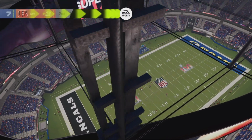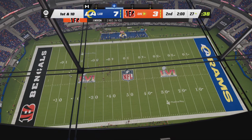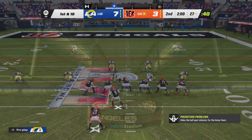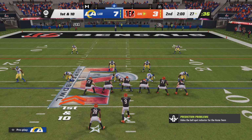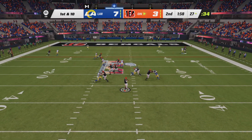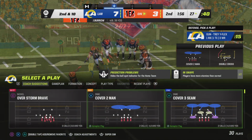2 minutes on the clock in the second quarter of this Super Bowl. And a nice gain of 21 yards. Here we go. Here we go. On 1st and 10, Joe Burrow. And his throw here is incomplete.